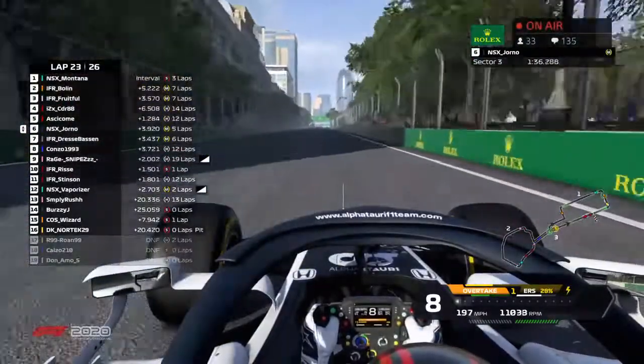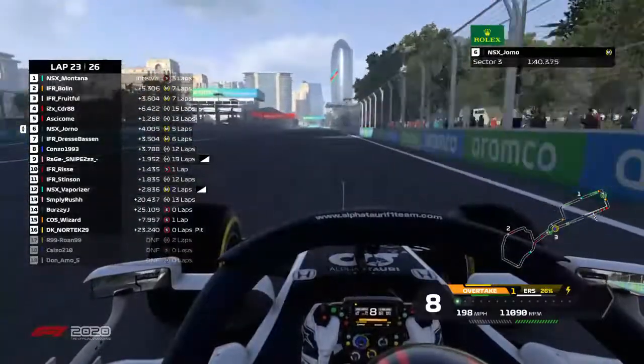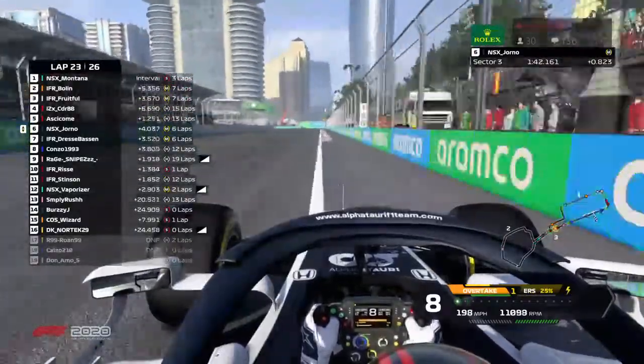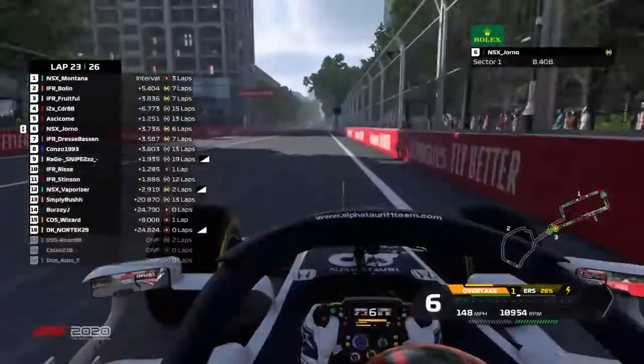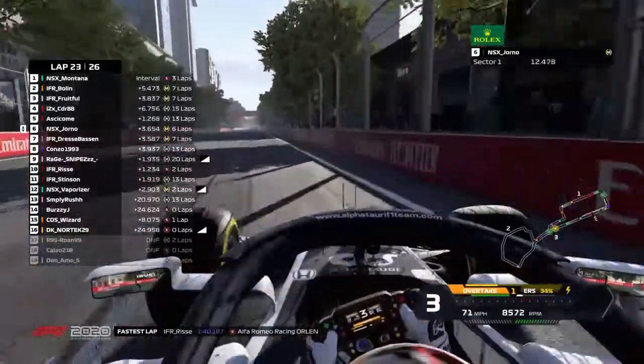I mean, look at romping home. Montana is now 5 seconds clear. He is, but forget that for a second. Jono's gone from 7 seconds behind to 4 seconds in 1 1/4 lap. Jono's on for a potential P4 here in Azerbaijan.